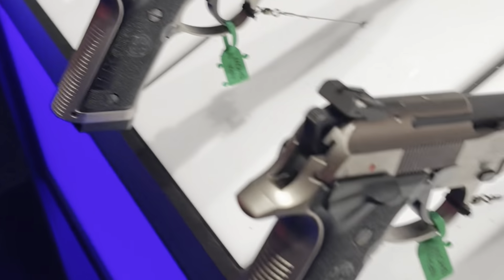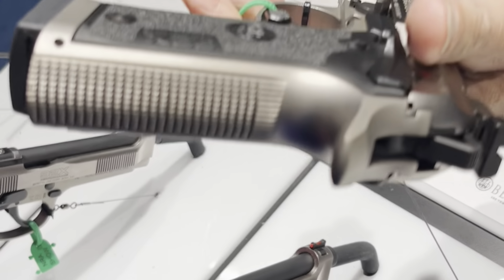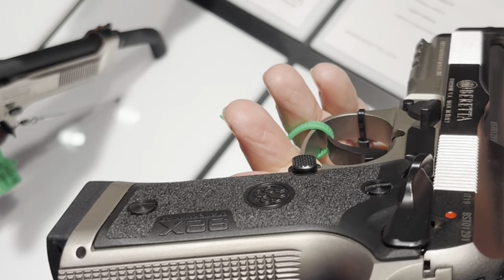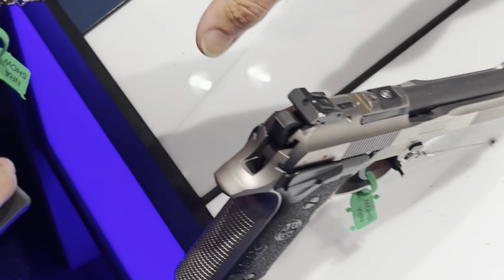This one was more target? It's unlimited. We made this as heavy as we could. Right, so we just suck up all that recoil. Yeah, we wanted to make it really heavy. So this one has lightning cuts inside here. And also we took this off.